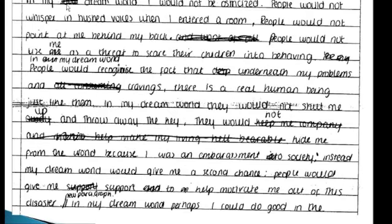Oh, hang on a minute. Here's a little bit more. In my dream world, I would not be ostracized. Notice here, by the way, they've misspelt ostracized. It should be an A there, not an I. It doesn't have to be perfect for A-star. So don't worry, don't panic and try and reach perfection. You're much better off trying to reach creativity, a distinctive voice, than thinking A-star's got to be perfect in every single way. It doesn't. People would not whisper in hushed voices when I entered a room.